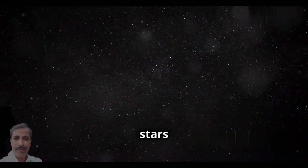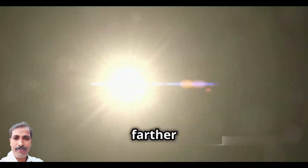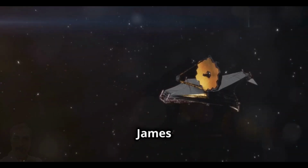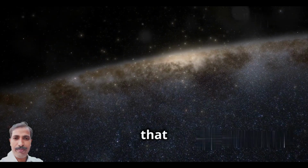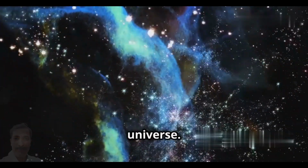When we look at the stars at night, it's like looking back in time. The light from faraway stars takes a long time to reach us. The farther away a star is, the longer it takes for its light to get here. The James Webb Space Telescope takes this idea to a whole new level. It can see the light from stars and galaxies that formed right after the Big Bang. This is the earliest we've ever seen the universe.